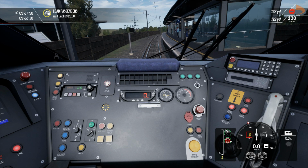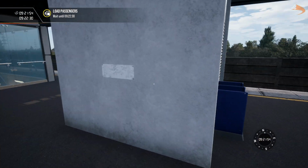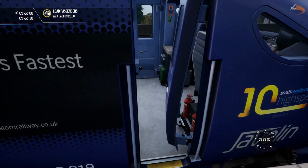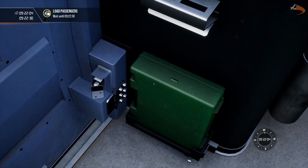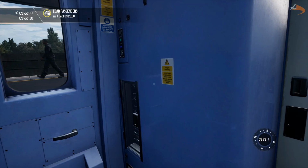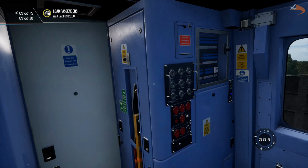See, one collectible that's within reach of the train, so we can go and do that. And also newspapers. Stick the Metro in the holders. Right, there we go. Let's have a look around the train. It's got a first aid kit down below here. You've got a little manual holding there. A few extinguishers. Circuit breakers down below. Not a bad little train there.